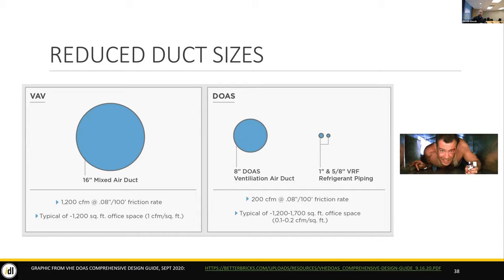But it's not something that applies to a retrofit. And it's not something we often think of early on, but especially if you're doing multi-story buildings, the more you stack that, the more the savings really add up from a height perspective by using a dedicated outside air system and this smaller venting.